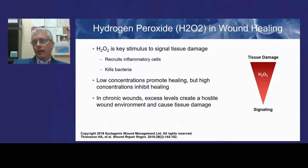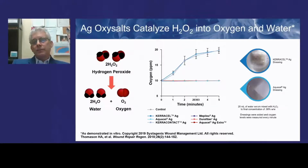So we know hydrogen peroxide, reactive oxygen species, in the wound is important for signaling tissue damage and recruiting inflammatory cells, killing bacteria. But just like proteases, at an appropriate level, it can help with wound healing. But higher and excessive concentrations of hydrogen peroxide, again like proteases, can damage cells, destroy the extracellular matrix, and prevent healing. So the beauty of silver oxysalt, and there are several other silver compounds that can do this, is the same effect in terms of breaking down hydrogen peroxide to oxygen and water.